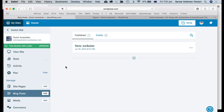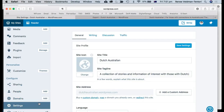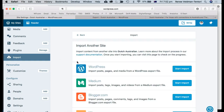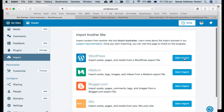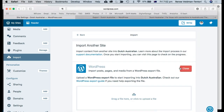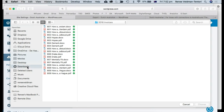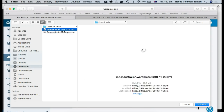So what I'm going to do, fingers crossed it all works very smoothly like my others have, is I go into settings. No, I don't. I go into import here. Import another site. So you do start import. It seems you can import from others here. So start import. Click to upload the file. So the one that I just downloaded is right here.